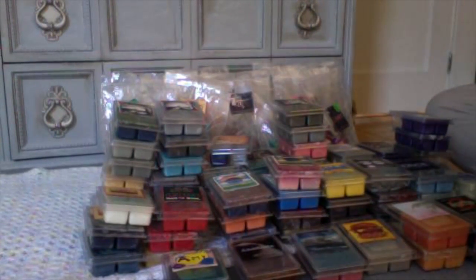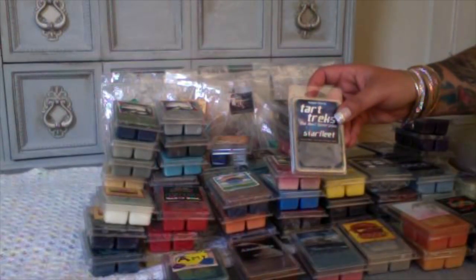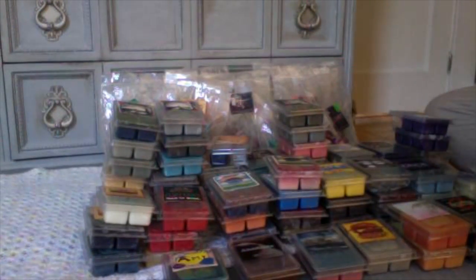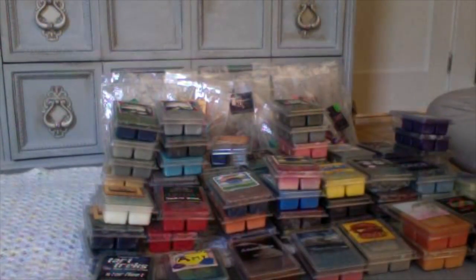I believe this is the only Tart Tracks one I have. This is Starfleet, which is zucchini bread, jelly donut, and sugar cookie. I went through this thing with zucchini and jelly donut. I swear I have those scent notes from every single vendor I've ever ordered from. Don't know why. It was one of those things. Do you guys ever get that? Like this really short-lived stint?